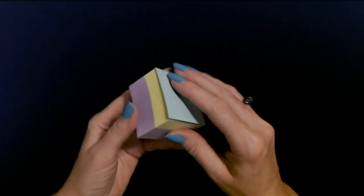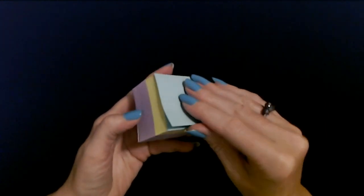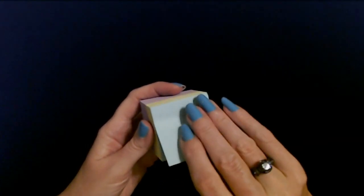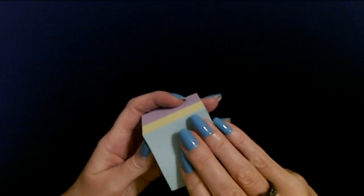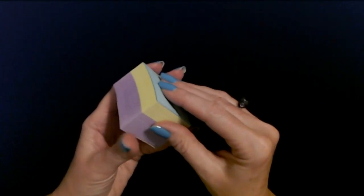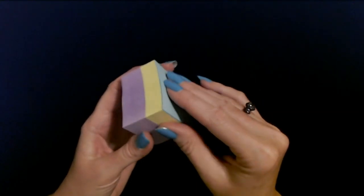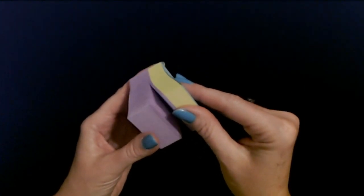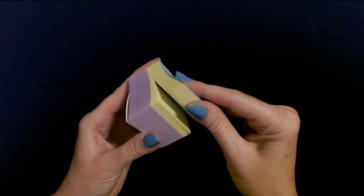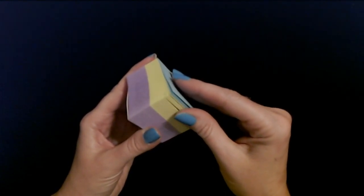If nothing else, I find this quite soothing. You could just take the little cube of Post-it notes. I'm trying to put that one back on properly. It's almost impossible. You can hold the cube like this, and you just put your fingers up here on the top. There's the glue back here. And just take your thumb and gently thumb through the little Post-it notes. It's a nice, satisfying feeling, so if nothing else, you could enjoy that.